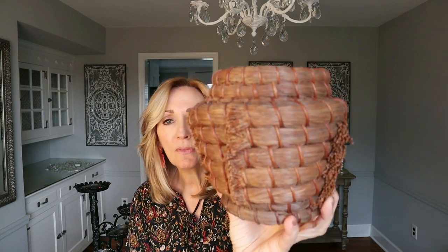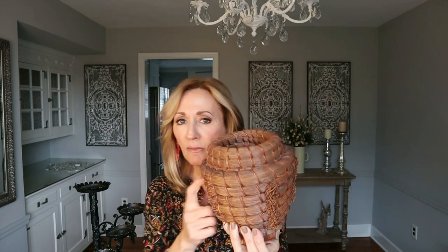The next up is a primitive basket lot, and I got this basket. This is called Pine Needles, and that is what it looks like. I think this is an older one. I have sold these before, so I got this first piece, this funny little box.